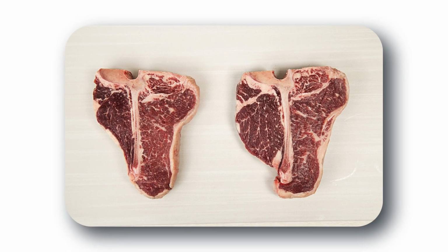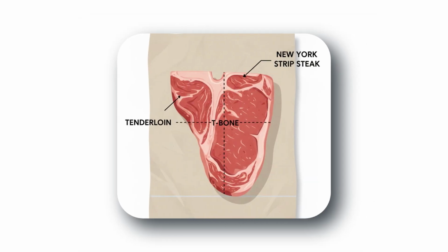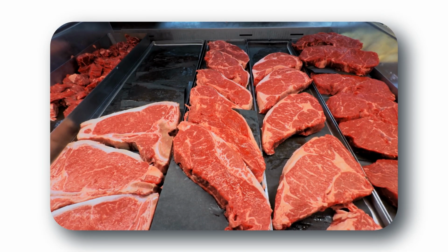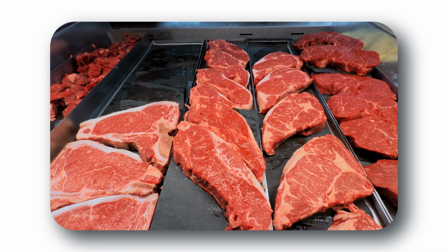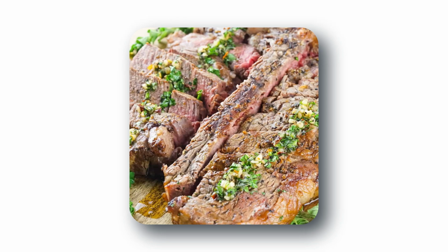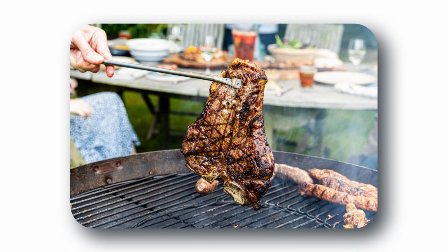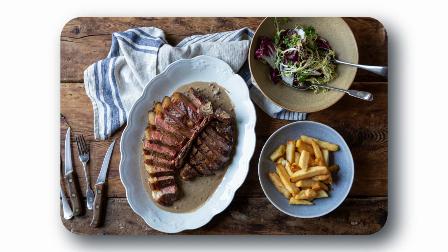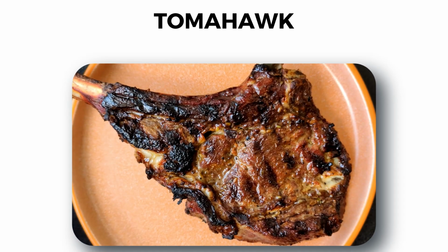The difference between them is surprisingly precise. Both contain the same muscles, but porterhouse includes a larger section of tenderloin. That's why porterhouse became known as the larger, more prestigious version. The celebration steak, the special occasion steak, the steak that seems designed to impress, and that idea reaches its absolute peak with the next cut. Some steaks are bought for flavor.